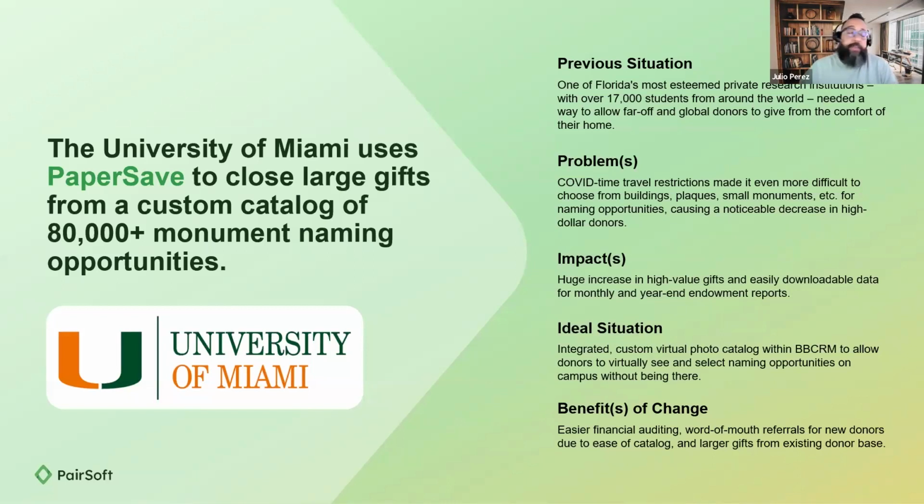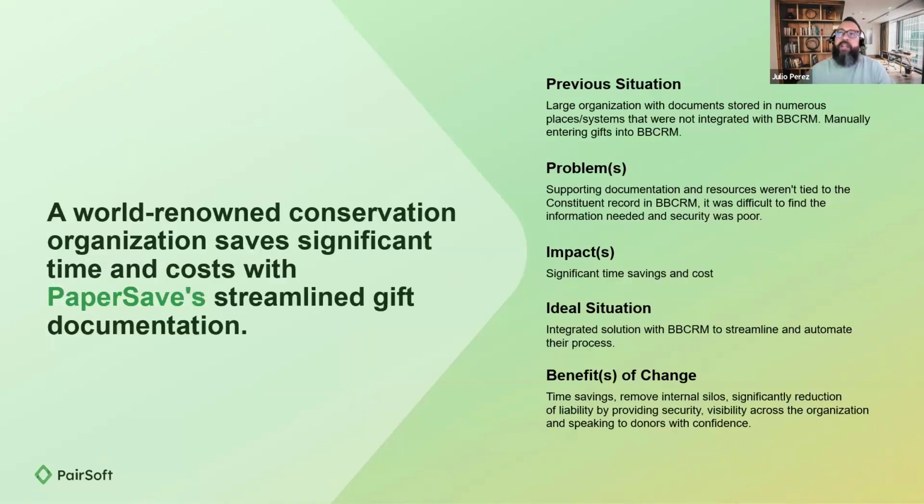And one way to have access to documents, or get things in front of your users for managing documents in general, is through PaperSave. The problems they had: COVID, you know how COVID affected us all, and trying to mitigate through those times was difficult. Trying to collect for things such as buildings, plaques, small monuments, et cetera, was quite difficult. So PaperSave stepped in to be that central spot for them to manage all of their documents and access all of that data at their fingertips.